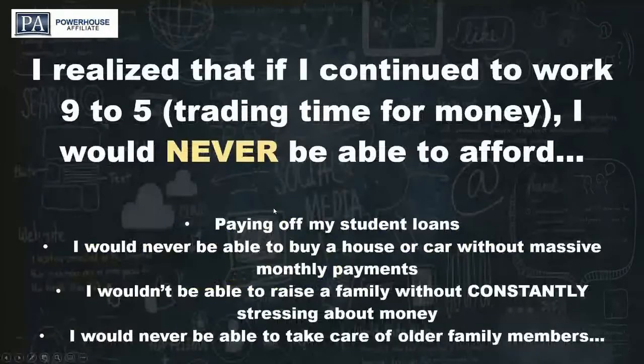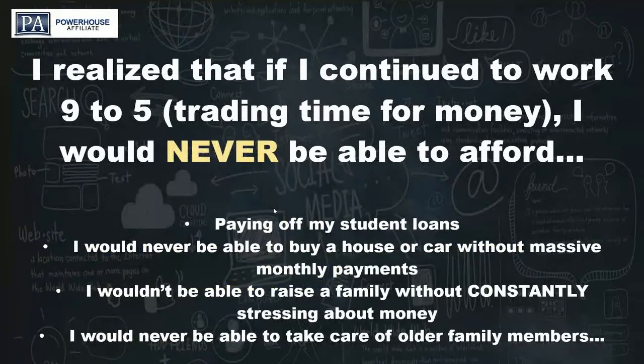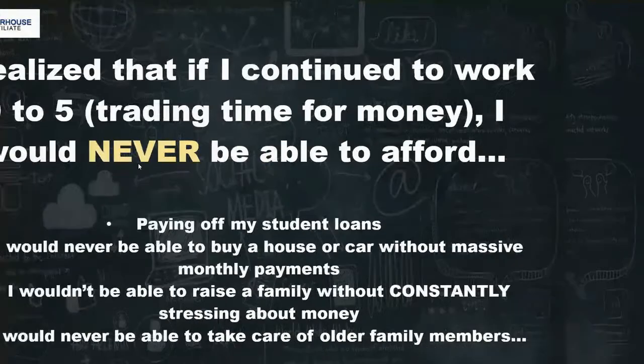Okay. But I realized that if I continued to work, like I said, I was trading time for money and I would never be able to afford doing things like paying off my student loan. I would never be able to buy a house or car without a monthly massive payment where I'm paying most of the money back to the bank. I wouldn't be able to raise a family without constantly stressing about money. And most importantly, I would never be able to take care of my older family members. Okay. So these are the things that triggered me to do what I'm doing today.